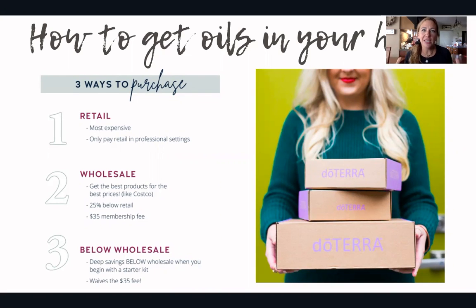But if you are really on board and you're like, all right, I'm ready to take control of my health. I want to be on this wellness journey. I want to take care of these health concerns and want to incorporate this into my daily routine. What do I need to do? And there's 2 ways that you can jump in with doTERRA. The first way is a wholesale. All right, you can just get a wholesale account.